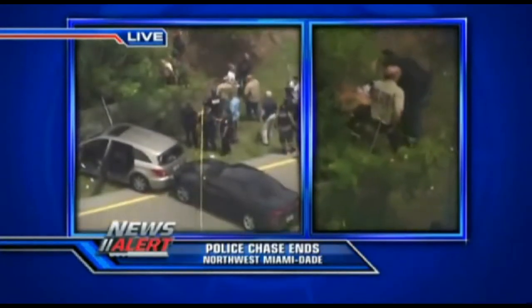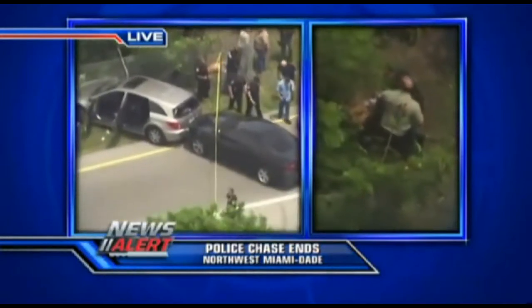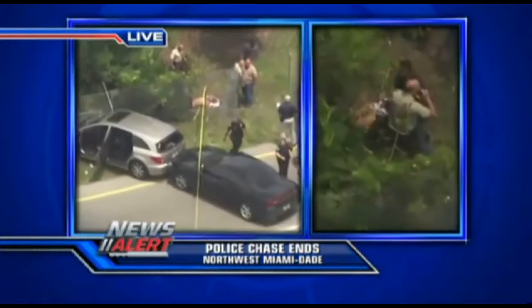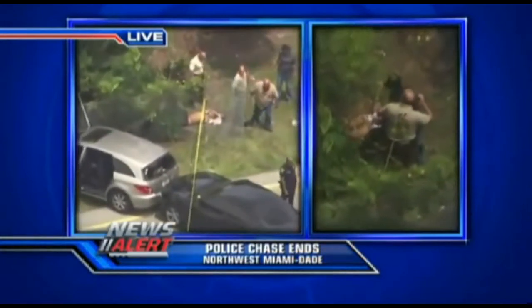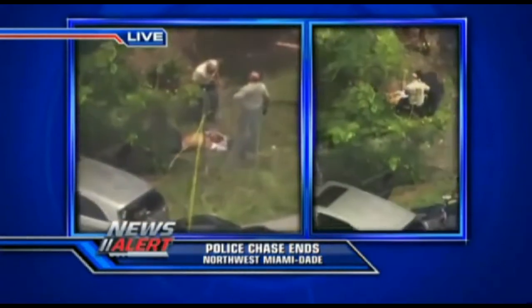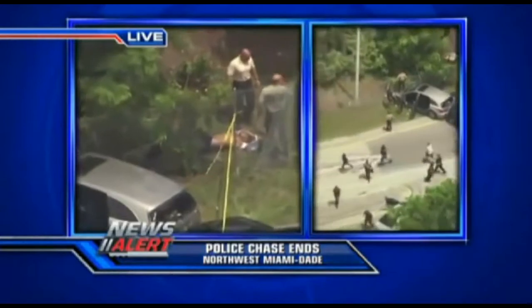And if you're just joining us, we've been following this chase that just ended, as Ralph has been saying there. On the right side of your screen, you see the takedown of the driver once he crashed into that fence after ramming into the back of at least one vehicle and driving at speeds of 100 miles an hour, got out of the car, jumped that fence, and tried to hide in the bush there on the side of the Palmetto.